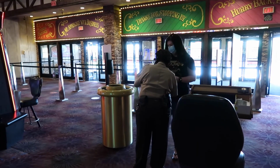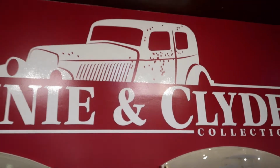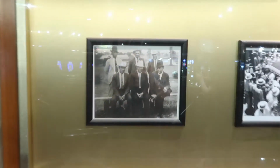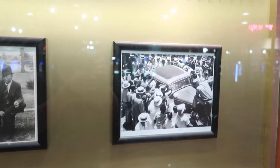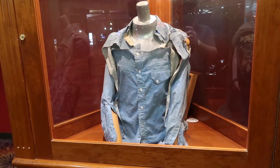The casino also does temperature checks, and they give you wristbands to show that you've been checked. Besides Whiskey Pete, one of the biggest attractions to this casino is the Bonnie and Clyde display that they have in their lobby. The display shows everything from photographs to newspaper clippings to their personal belongings, such as Bonnie's mirror and a belt and necklace Clyde made for his sister while he was in prison. They even have on display the actual shirt that Clyde was wearing the day he died.